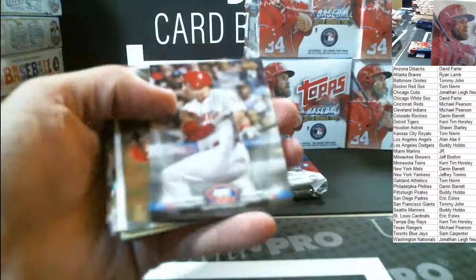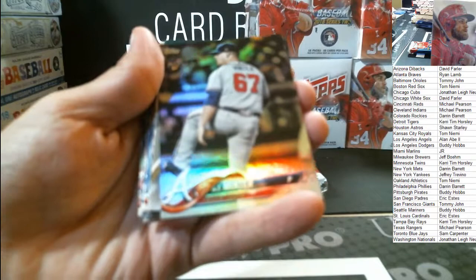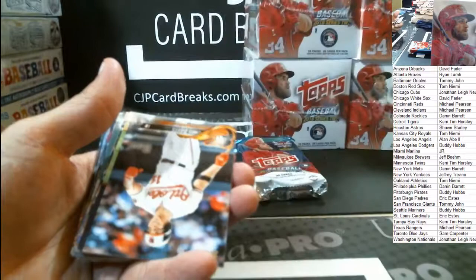Got a Ryon Healy salute. Max Scherzer gold out of 2018. Yoenis Cespedes, 35th All-Star insert. AJ Minter, Atlanta Braves foil right there. Long Ball Legends, Reggie Jackson, 539, damn. You got an Adam Duvall Father's Day salute right there.